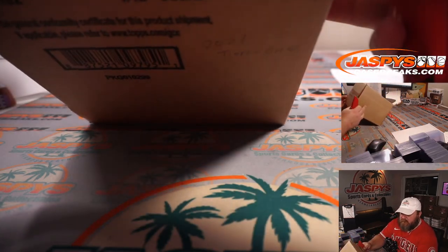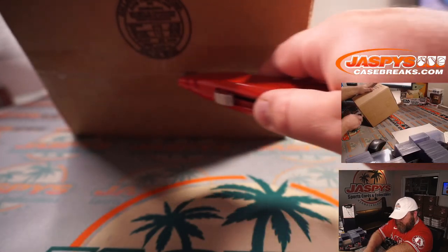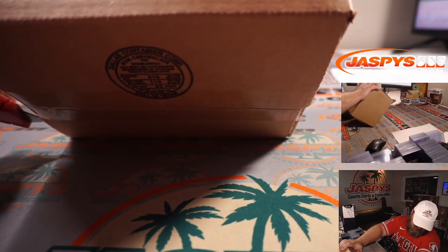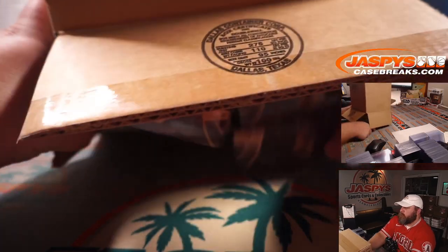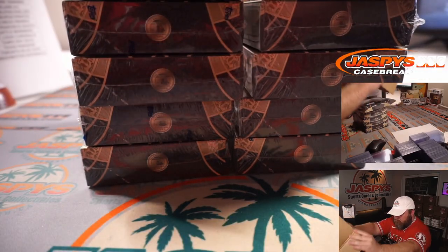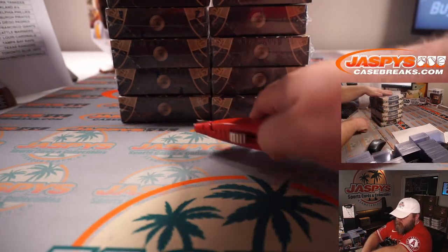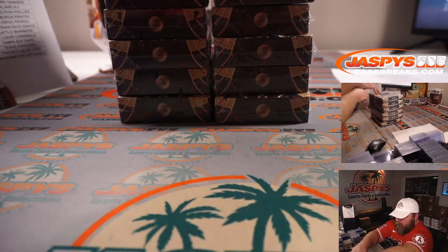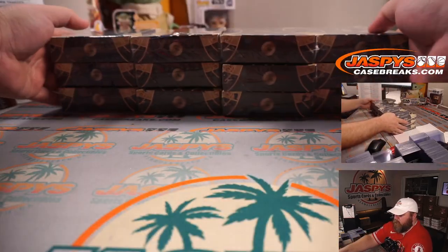So here is our case. You can see 2021 Topps Tier 1 Baseball. There are our 12 boxes. So there are all 12 boxes for us. Let's get going. Good luck, everybody.